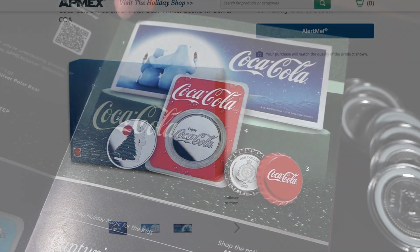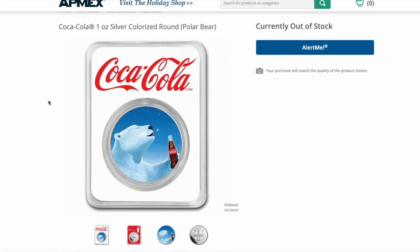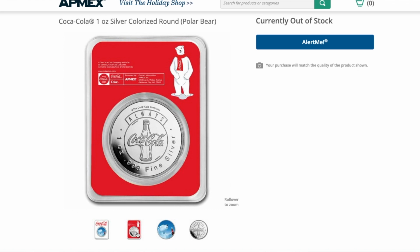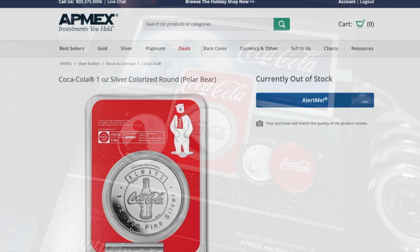So here is a silver 1-ounce colorized round, has the Coca-Cola branding in the slab. It's got a really cool look to it, but obviously out of stock. Coca-Cola is a very popular theme, if you haven't noticed, and so there are some things that I noticed are in stock. This is unfortunately not currently one of them.